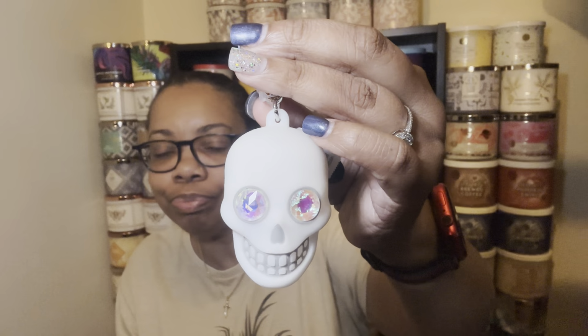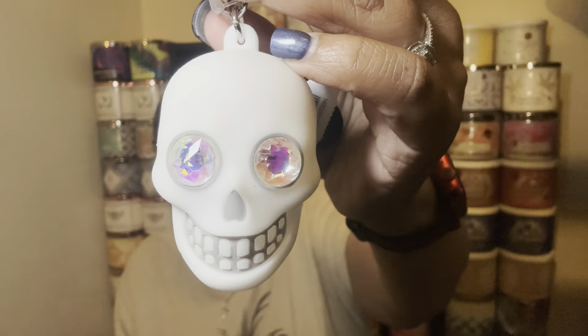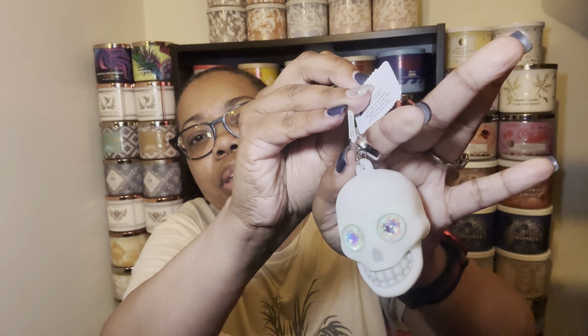Y'all know I had to get the skull because remember the skull purse from last year? Exactly. And this one lights up, okay? So let's go ahead and light it up for y'all. This one retails for $9.95. These are rewards eligible. So that's what it does. It lights up. It changes colors real quick, okay?